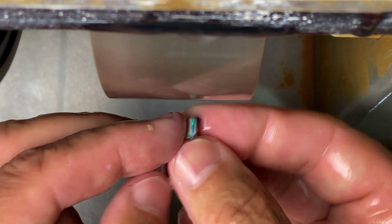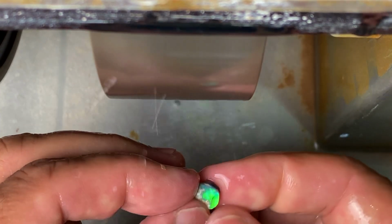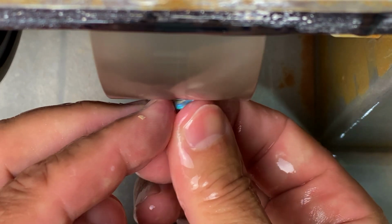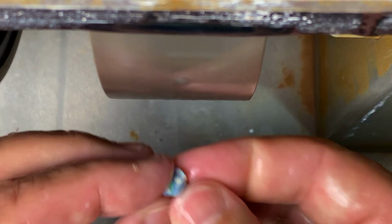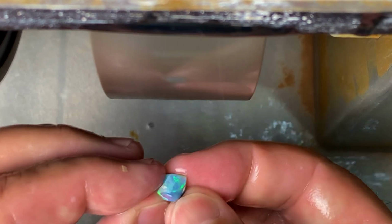So all I need to do is just take the sand off it, and hopefully that sand cleans up. Wow, it does clean up. Let's roll it. Look at that. It's all cleaning up. Look at that brightness. I mean, we're talking crazy bright. B1.